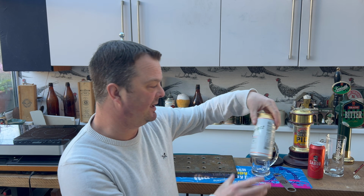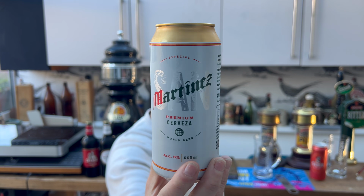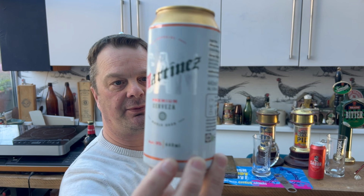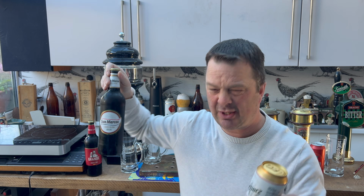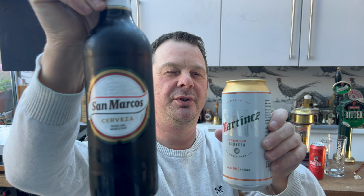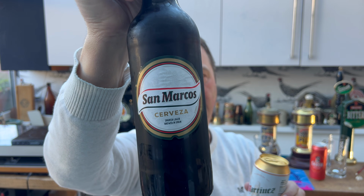So this is Lidl's version of a fake San Miguel. This is Martinez, 5% ABV. Lidl have decided to put it in a 440 milliliter can. I actually think the bottle, for a Spanish beer, I think Aldi have really thought about it. I think the bottle is better already. If you go to Spain, you see these big 660 milliliter bottles everywhere for about €1 a bottle.